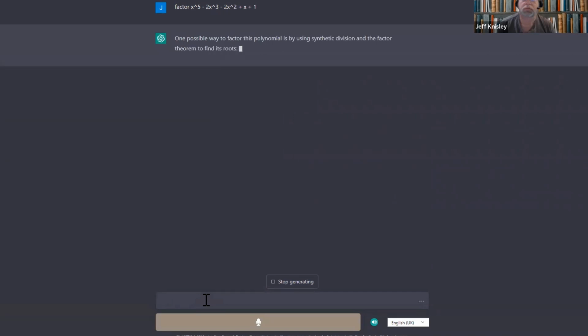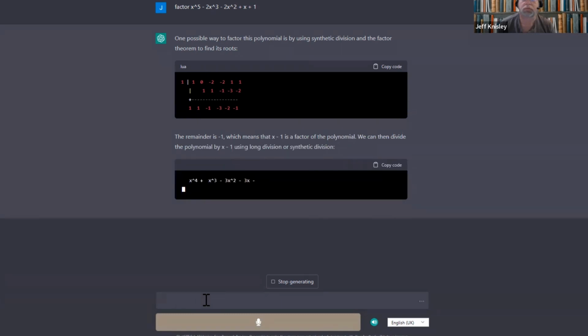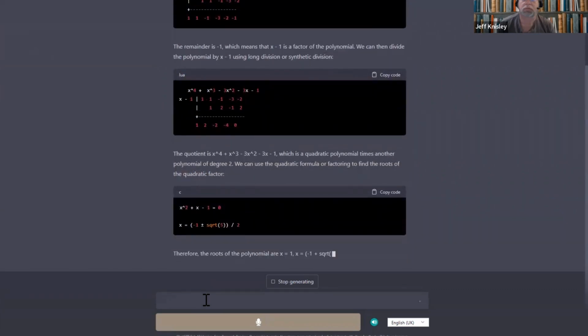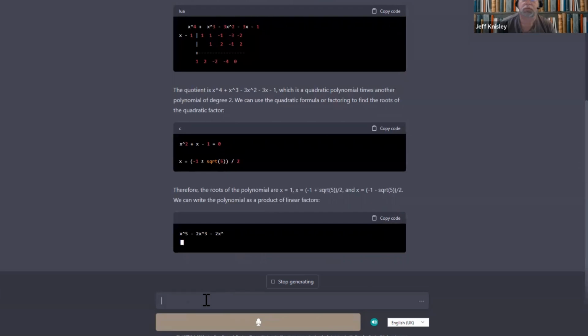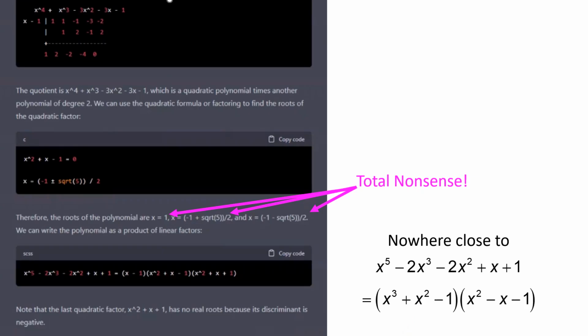One possible way to factor this polynomial is by using synthetic division and the factor theorem to find its roots. The remainder is -1, which means that x minus 1 is a factor of the polynomial. We can then divide the polynomial by x minus 1 using long division or synthetic division. Therefore, the roots of the polynomial are x equals 1, x equals (-1 plus sqrt 5)/2, and x equals (-1 minus sqrt 5)/2. We can write the polynomial as a product of linear factors. Note that the last quadratic factor, x squared plus x plus 1, has no real roots because its discriminant is negative.